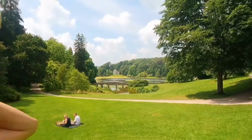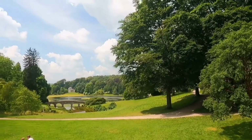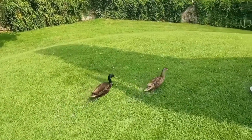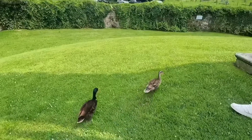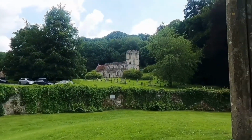Today we are in Stourhead. And look at the view. It's beautiful. Hello, ducks. Even the ducks are very friendly. Well, yes, because they're used to picnickers giving them their sandwiches. No, Mum, don't get too close. If I see you sitting in a place like this, oh, picnic food.